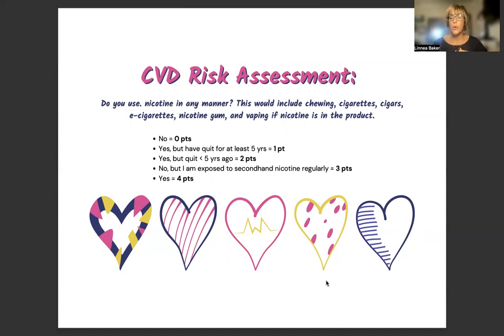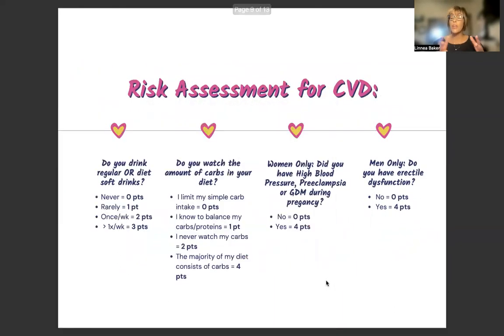And then if you are smoking and have smoked, 4 points, okay? Unless you fit one of those other categories. Do you drink regular or diet soft drinks? This is a risk factor, guys. Can you believe that?